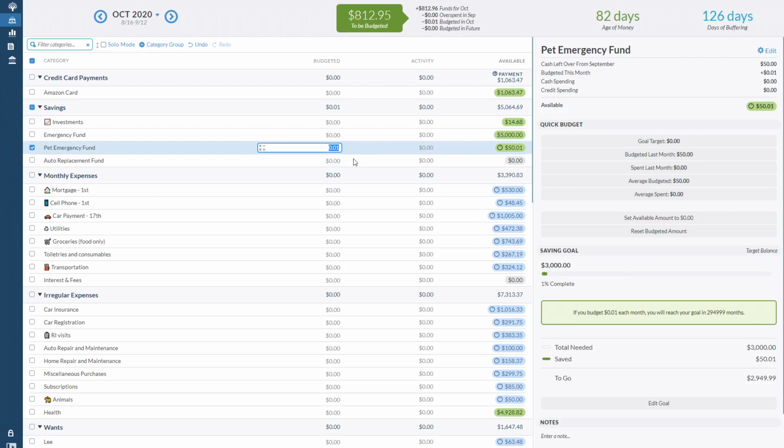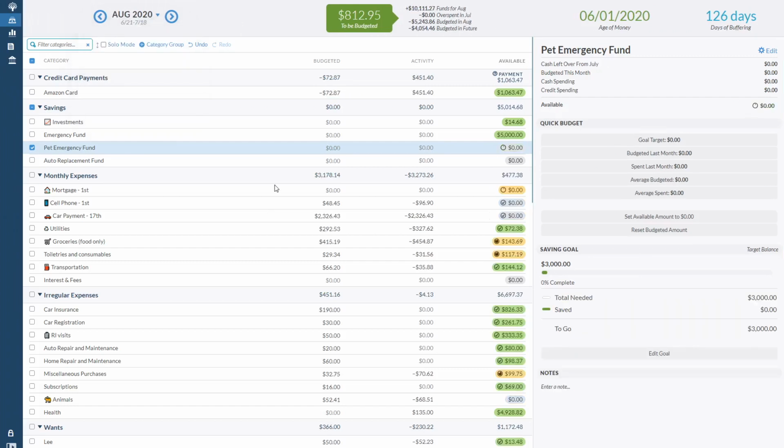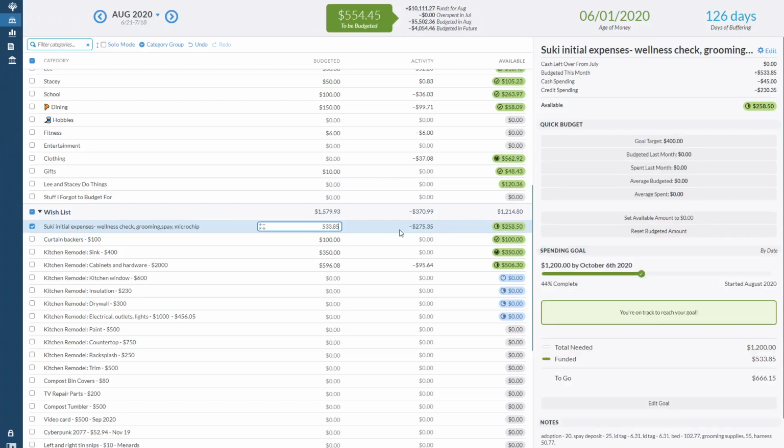So we had a yard sale this past weekend and earned some of this $812 at that yard sale, and we planned on putting all of the money for the yard sale towards Suki's expenses. It seemed like it made sense at the time. She hung out with us the first day and did a really good job. So I'm actually going to go back into August real quick, and because we're spending money on her now, I'm going to add in that money that's intended for her. So that was our yard sale profits. So when we have other expenses come up, it just gets us closer to the goal so that we can make sure to fund everything and keep her in good shape.